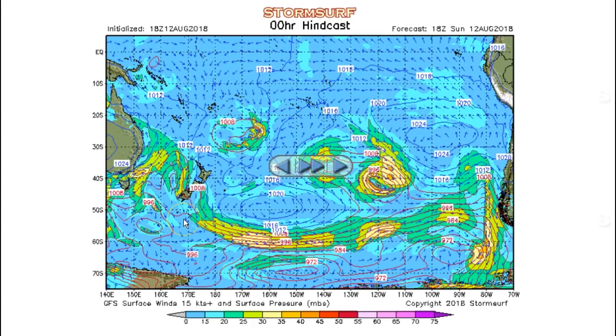So next, let's take a look down at the surface level pressure and surface level winds. And as expected, we had this split jet stream flow. Sure enough, there's high pressure. Not strong, 1020 millibars, but whatever fetch there is, it's pushing southeast, not at all to the northeast. So not conducive to swell production at all.